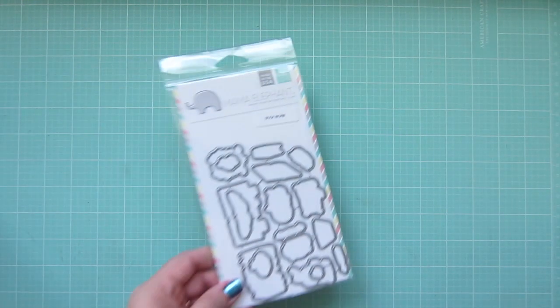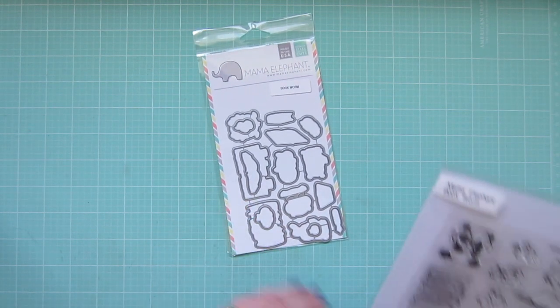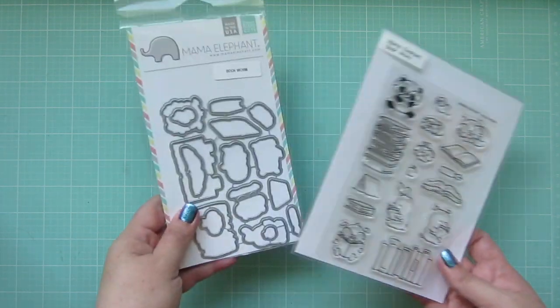And then I also picked up the bookworm dies that I did not get previously for the Mama Elephant bookworm stamp set. So this is the coordinating dies for that. So I finally was able to get those. They were sold out for a really long time.